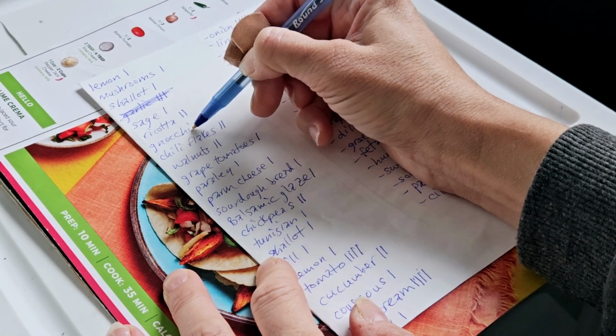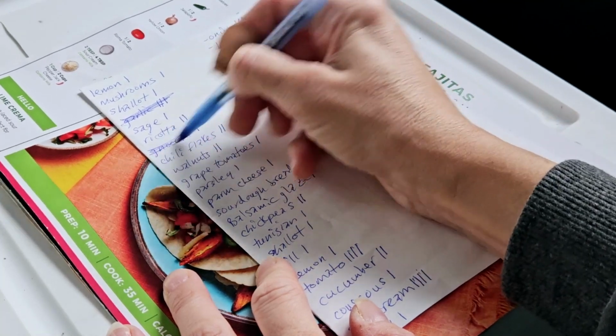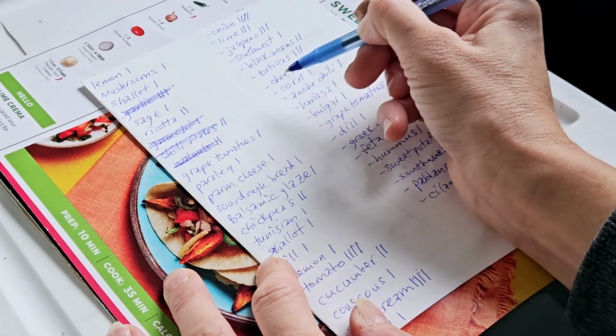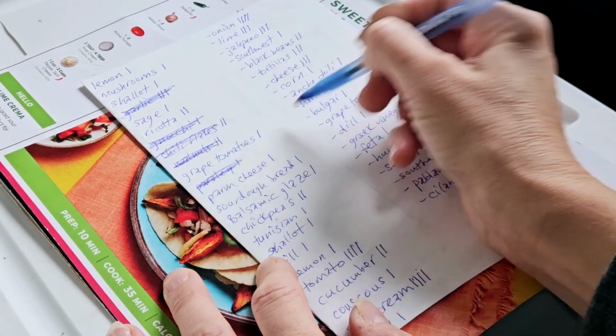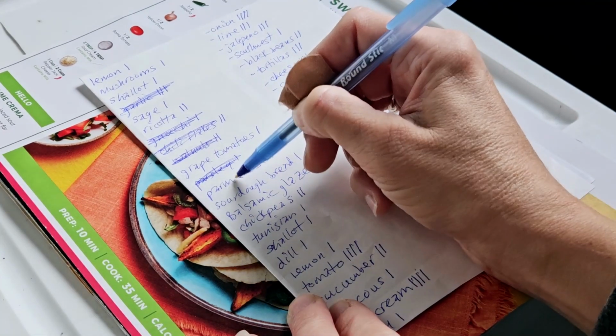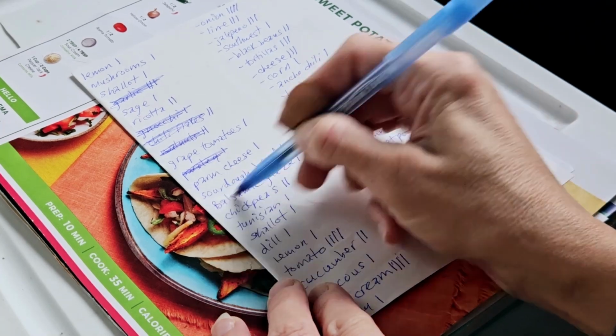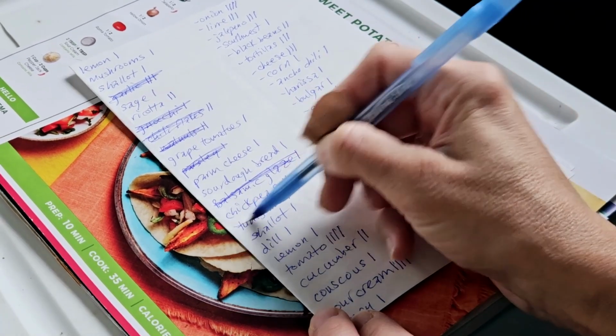I do have 1 bag of gnocchi, so we're gonna cross that out. I have chili flakes. I have walnuts. I have parsley growing outside. I have to check on Parmesan cheese. I have balsamic glaze. I have Tunisian.